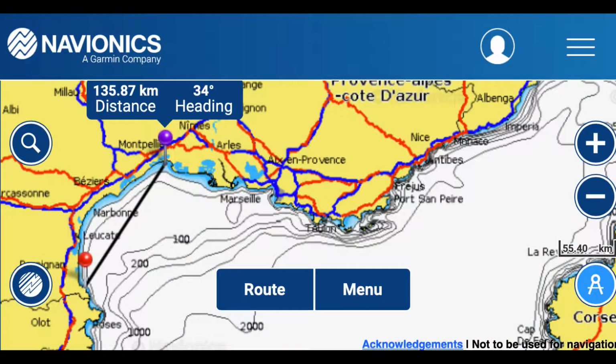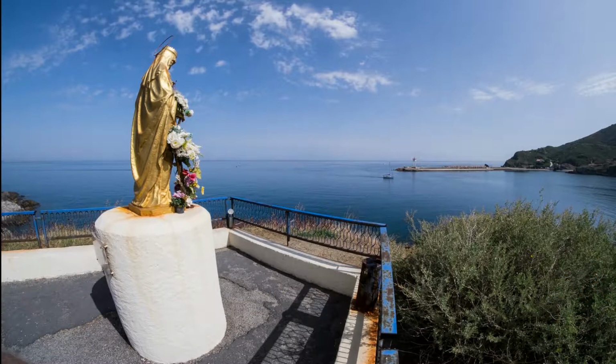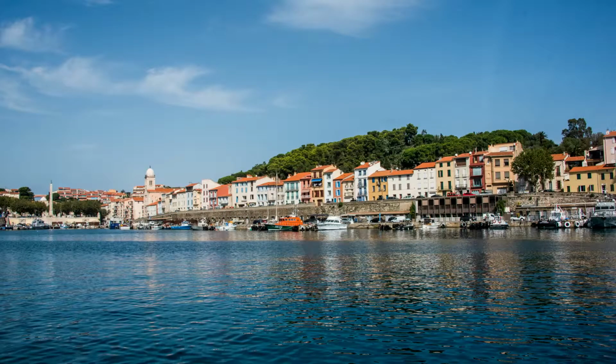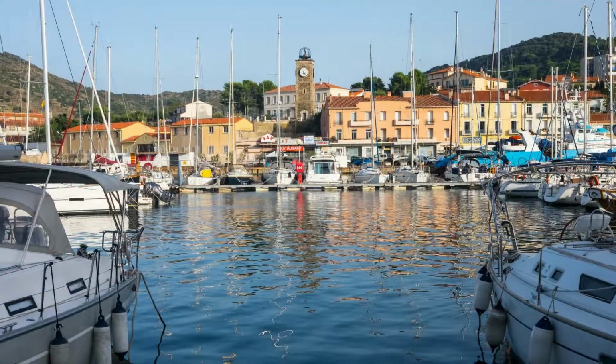After that, it's time to go out into the Mediterranean, and for this trip we went about 80 nautical miles in total from Le Gaulois to Port Vendres. Port Vendres has a Madonna that overlooks the entrance, and then as you go into this quite large port, on the starboard side you see some of the village, and in front of you the marina where we moored up.